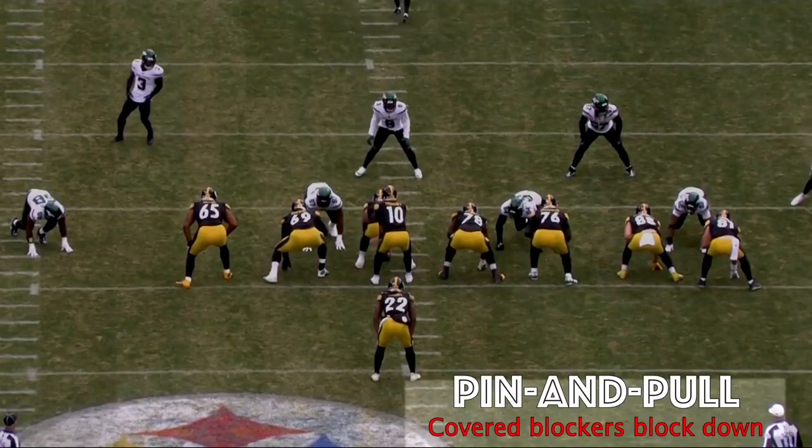Okay, that's it for the crack toss. Now onto the pin and pull. This one, the first step is discerning who is and isn't covered from a blocking standpoint. And covered just means a blocker has a defender shaded either on his outside or inside shoulder or head up. So you see here, nobody's on Moore. Dotson's got a guy on his inside shoulder. Nobody's on Cole. Nobody's on Daniels. Chooks has a guy on his inside shoulder. Nobody's on Fryermuth. Guy inside shaded on Gentry.